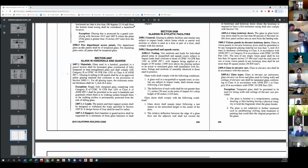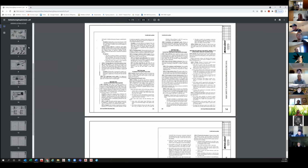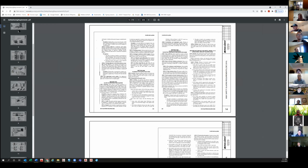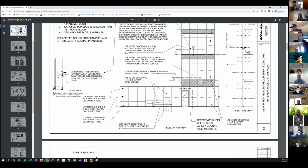One thing on the safety glass that you have to be careful of is if you're not looking at your architecturals and there are walking surfaces below your curtain wall, then you have to have tempered glass up to about 25 feet. So when you're checking your glass, you should really look at the site work and see which walkways there are, just to make sure it gets captured on your glass takeoff.